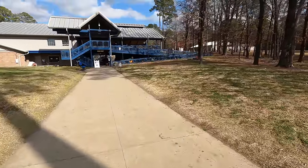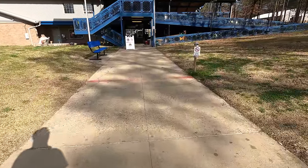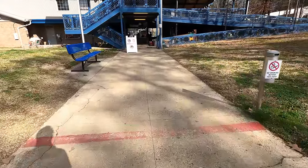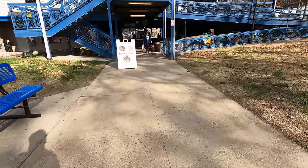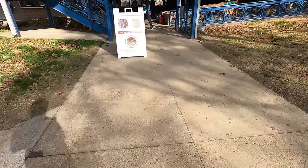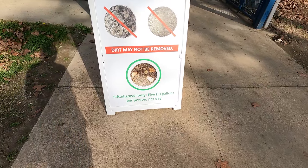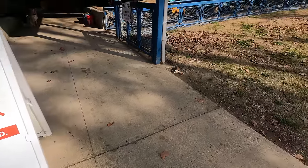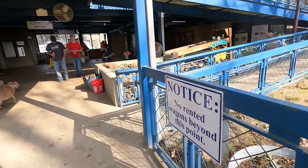It looks like the stand in line. Crap. Each person is allowed to take 5 5-gallon buckets of washed material. It's not just one bucket. Right here's the sign. Only 5 5-gallons per person per day. It's not one bucket. You can take 5 buckets home.